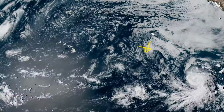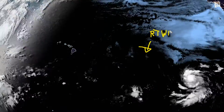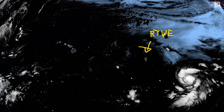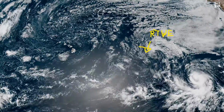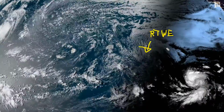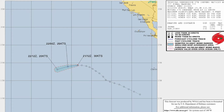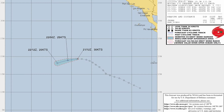What we call these are RTWE, okay? It's very important. It's not an official meteorological term, but that stands for a rotating trade wind event. It's a joke term for a really poor sort of leftover circulation from a tropical cyclone that you often see around Hawaii. It doesn't look like that RTWE ever got to tropical cyclone strength. Close. It was Tropical Depression 7.